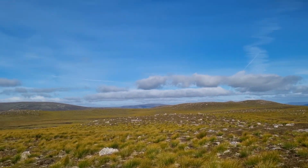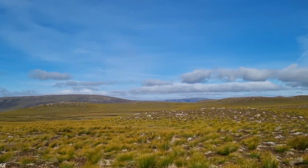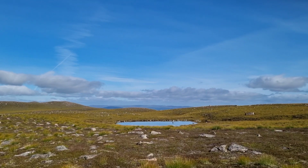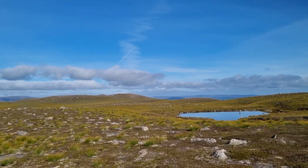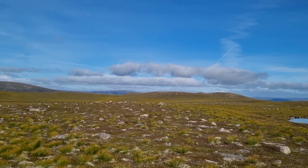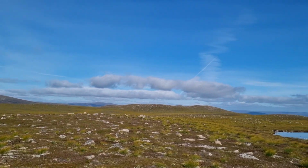Luckily, you know, we're walking again, but as soon as you stop, goodness. We did start off with a good breeze, but it's just died down. So I'm hoping when we do finally get to the top that the wind gets back up, because I'd like to stop and enjoy the views and have a sandwich.